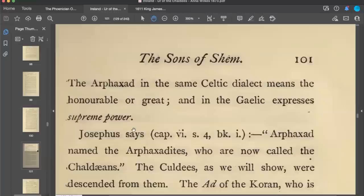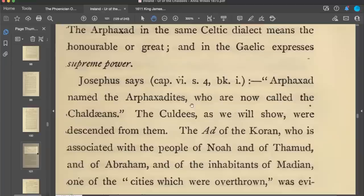Josephus says Arphaxad named the Arphaxadites, who are now called the Chaldeans. All right, quoting Josephus, we got that in the last video, right? We went right to his original book, Josephus' writings, where he named the Chaldeans basically the descendants of Arphaxad, Arphaxadites, he called them, who are now called Chaldeans. The Chaldees, remember who the Chaldees are? We read earlier that's what the Picts were calling themselves, right? In that other book, the Picts and the Chaldees are the ancient Chaldeans of Mesopotamia, so-called Mesopotamia. The Chaldees, as we will show, were descended from them.